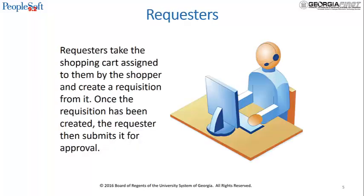Requesters take the shopping cart assigned to them by the shopper and create a requisition from it. Once the requisition has been created, the requester then submits it for approval. Requesters can also build their own shopping carts and create requisitions from them.